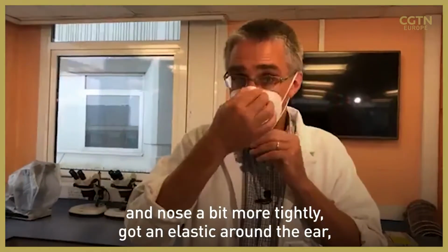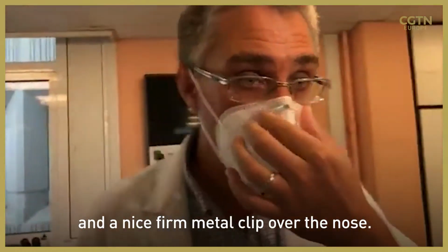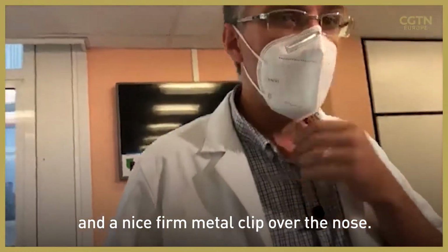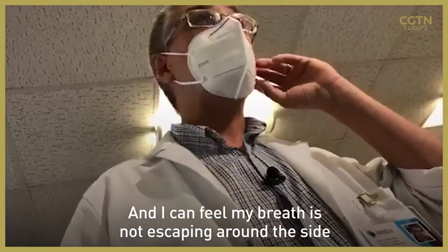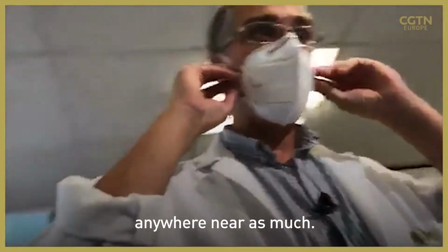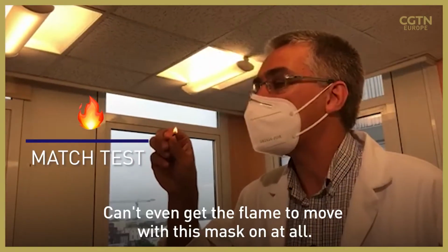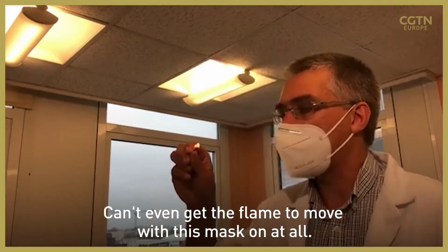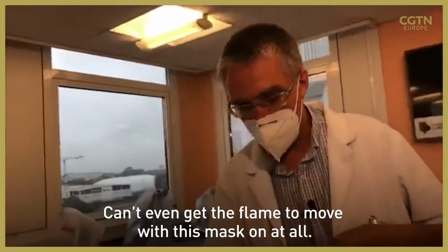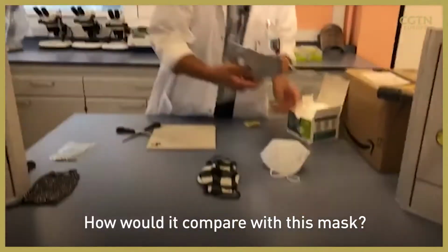Again, elastic around the ear. It's a nice firm metal grip over the nose, and straight away it actually feels a little bit more claustrophobic, and I can feel my breath is not escaping around the side anywhere near as much. So can't even get the flame to move. Yeah, can't even get the flame to move with this mask on at all. So the question is, I think it's probably better than this one. How would it compare with this mask?